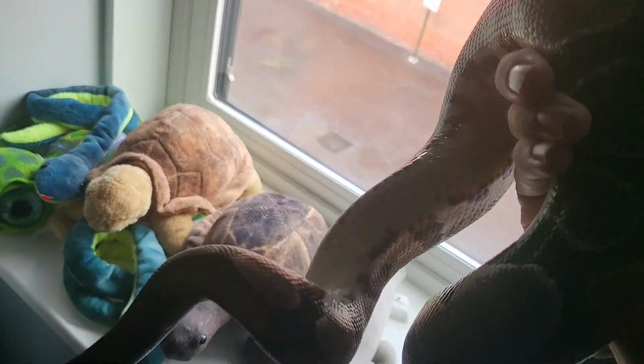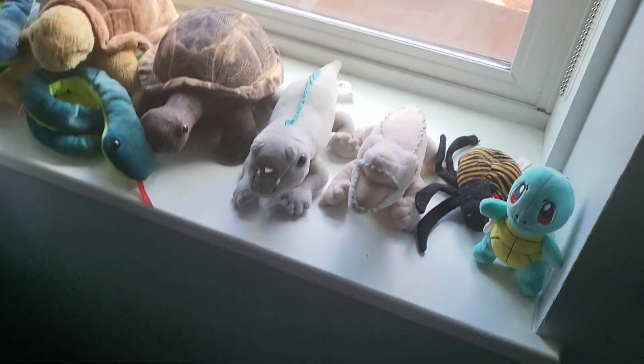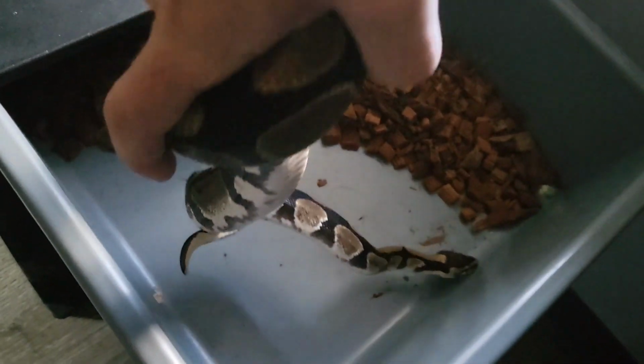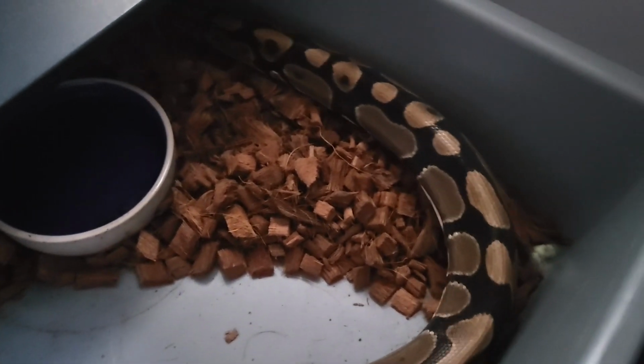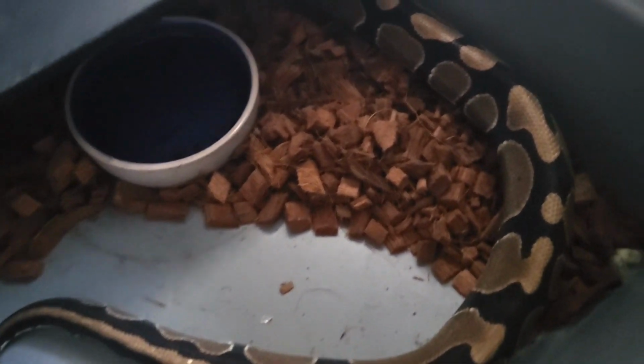Ball pythons are my baby, my no feet. Lighting's not too great, but see my plushies from Brian Barczyk, Salt, Bella, and Matilda. Oh yeah. Put him back. Oh, he wants to explore. Just wanted to show you guys him off really quick after his fresh shed. So there's no feet.